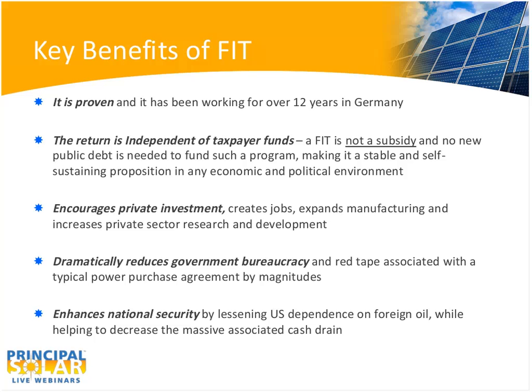It enhances national security because it dramatically lessens the country's dependence, in this case Germany, on foreign oil, while also decreasing the massive outward-going cash flow to pay for the oil they're using. So all in all, the FIT is a benefit in every one of these areas, and actually more.